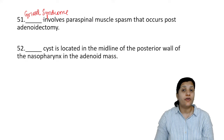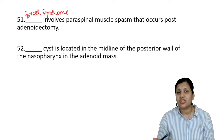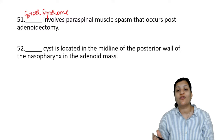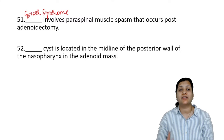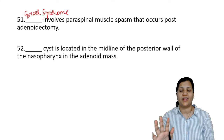So Grisel syndrome is not trauma. It is non-traumatic atlantoaxial subluxation or dislocation that occurs due to spasm of the paraspinal ligaments and muscles following inflammation due to adenoidectomy. A rare complication, not a common complication.